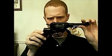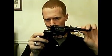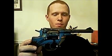It is a model... hang on. Yeah, there we go. It is a Russian model 1895 7.62x38R Nagant 7-shot revolver. I would call it a sibling of the Mosin Nagant. This was a revolver made in the same era by, I would assume, the same family who designed it. It was in service for around the same period as the Mosin Nagant.